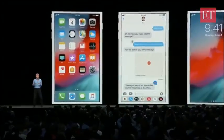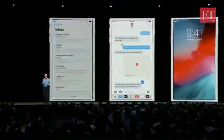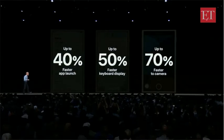Now, on that device, iOS 12 delivers a number of improvements across common operations. You'll see that apps launch up to 40% faster. The keyboard can come up to 50% faster, and you can slide to take a photo at up to 70% faster.